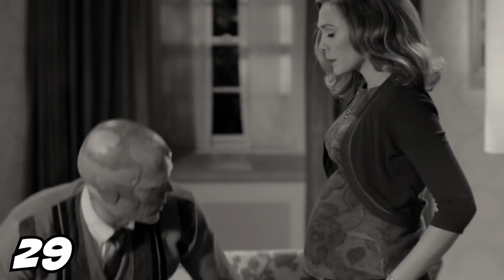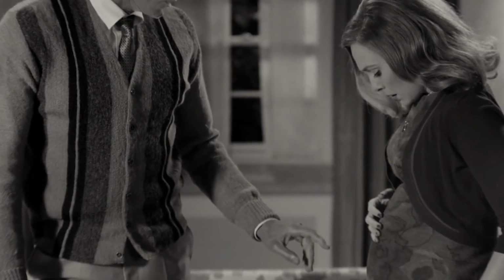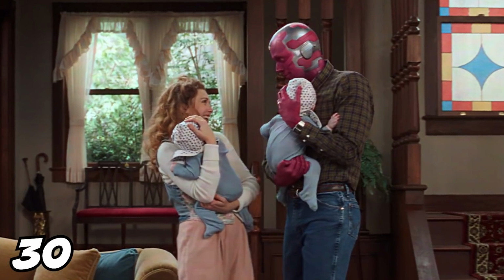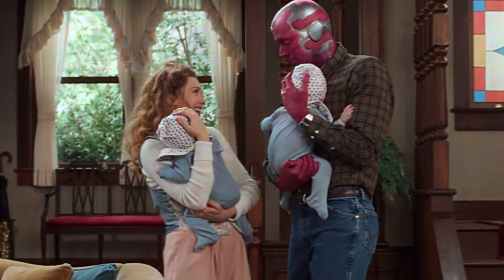How did that work? They go home, they start referencing their children, and suddenly realize, out of nowhere, Scarlet Witch is like 6 months pregnant. The twins aren't really born till the 1970s episode, till a little bit later, because you don't see the larger baby versions of themselves till the 1980s, when it looks like it goes to Family Ties.